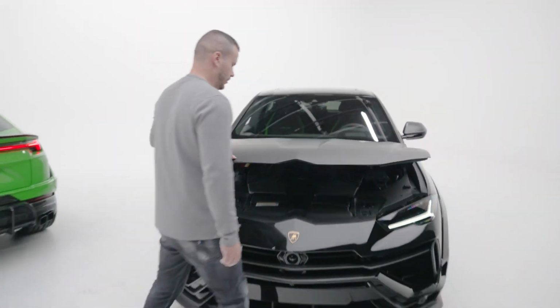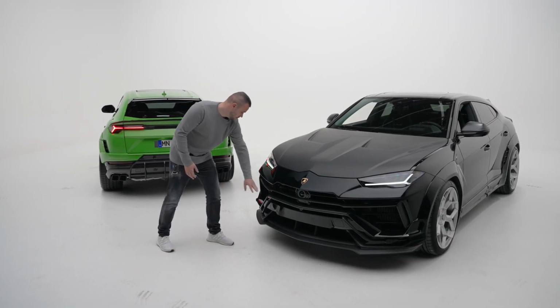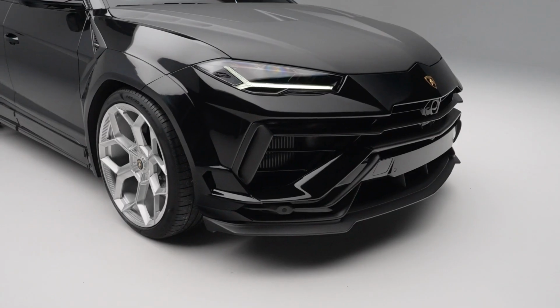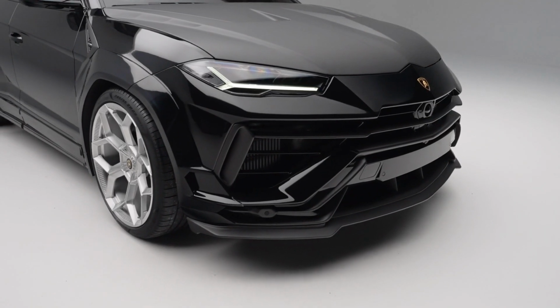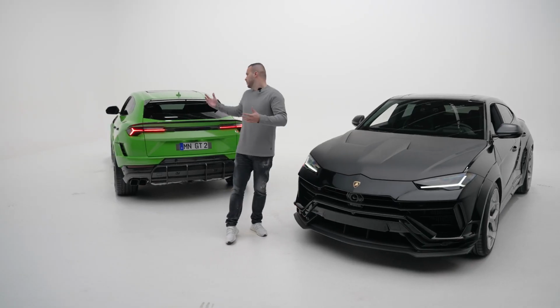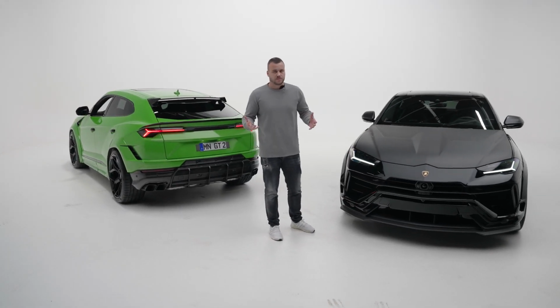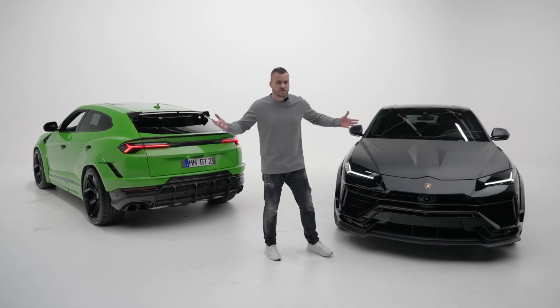Perfect. We have in front a lot of new carbon parts. We have a new lip over here. We have carbon here. We have a new front lip. You can choose this one with your wide body URUS or your standard URUS, as well as a wide body kit without the front lip. So you have many options, whatever you like, it's your choice.